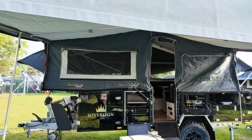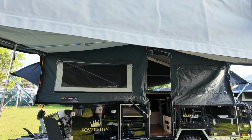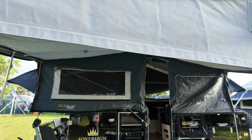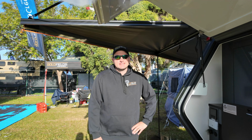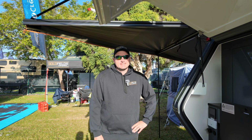But moving forward, I bought my Jayco J-Pod and I've had that a long time and I like it. But I think the pod style campers have really evolved. So let's have a look at what Goldfields have done with their pod. I really like it. Guys, I'm here with Steve from Goldfields Campers, and I thought I'll grab him while he's setting up because the show's not open yet.